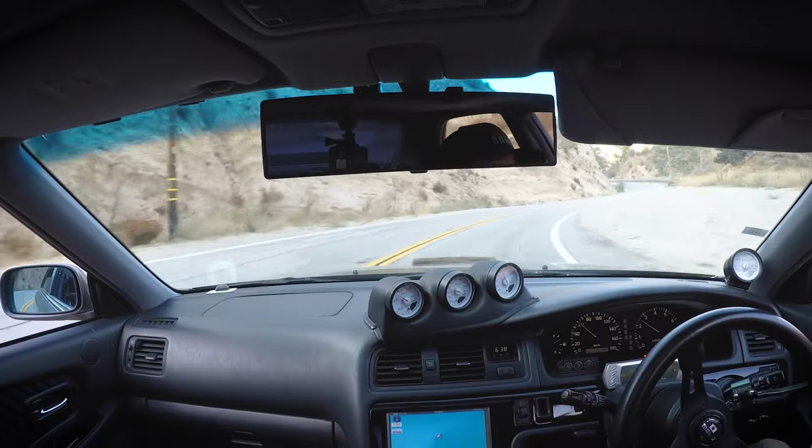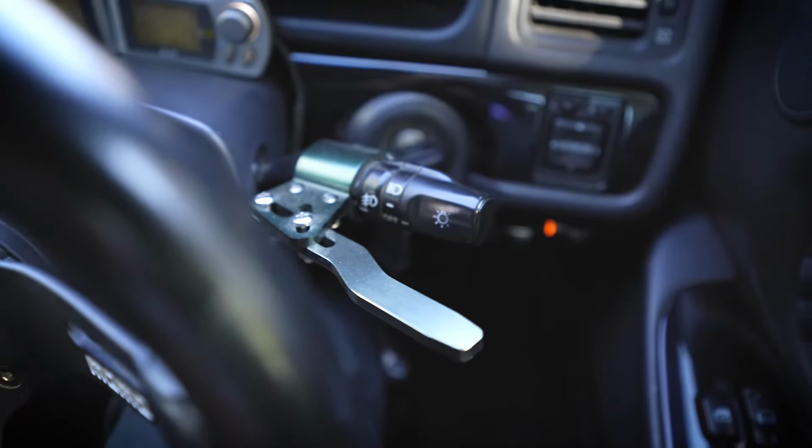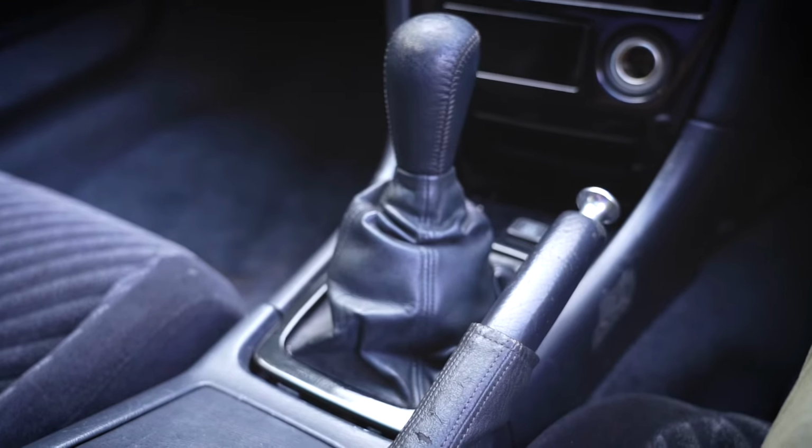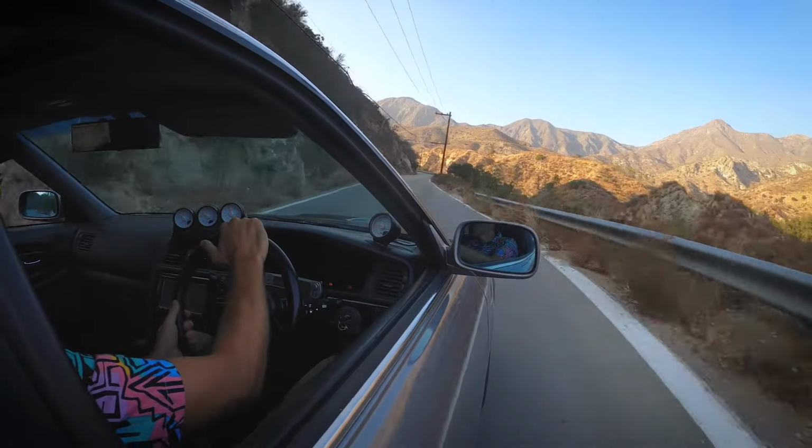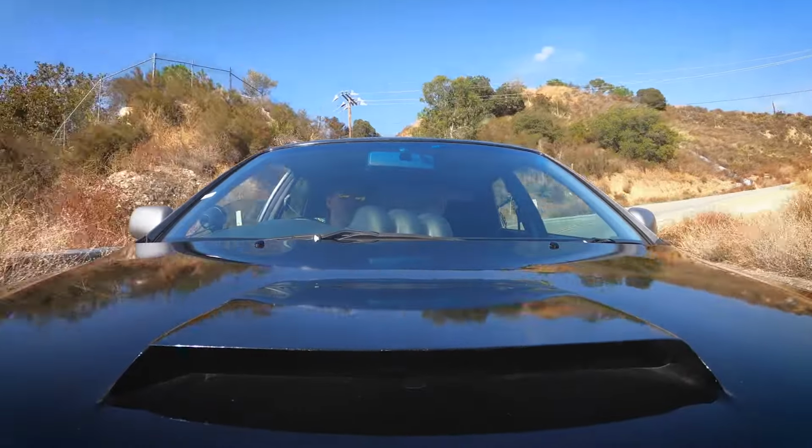Main thing I always forget is the turn signal is on the right instead of the left. And obviously, first gear is gonna be furthest away from you instead of closest. Other than that, it's pretty easy, but you will get a few looks of completely confused people wondering why you're on the wrong side of the car.